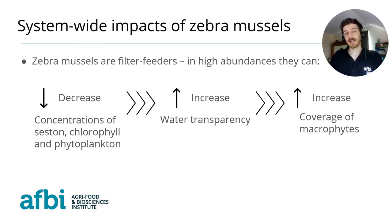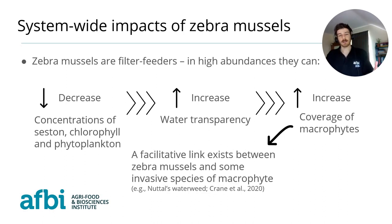And in fact, there is a link as well, just a kind of a side note here, between zebra mussels clearing the water and the expansion and spread of invasive species of macrophyte like Nuttall's waterweed. So the presence of zebra mussels has been shown in laboratory experiments to facilitate the growth of Nuttall's waterweed. And alongside that, juvenile mussels have been observed colonizing the stems of these plants, so that they actually provide increased habitat space for the zebra mussel as well.